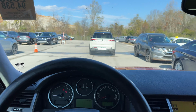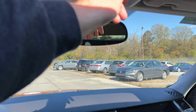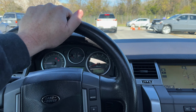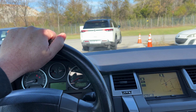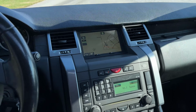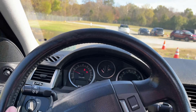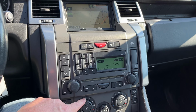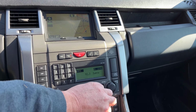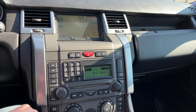Yeah, this thing's nice. Other than, let's see, we got a defective driver's power window. Sunroof is good. This thing's really pretty decent, y'all. No air codes or anything for the darn thing. You know, that's pretty rare on one of these. These are known for air codes.